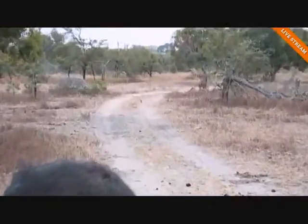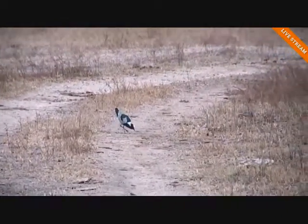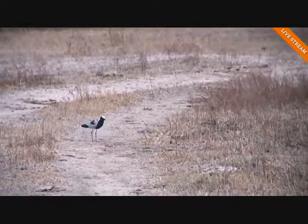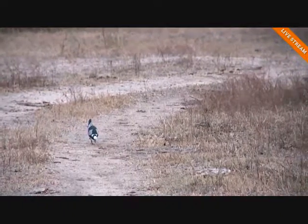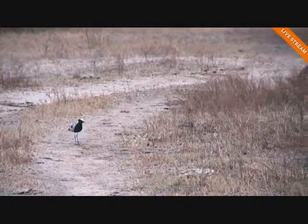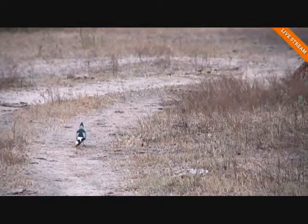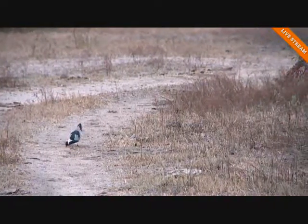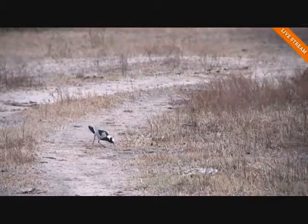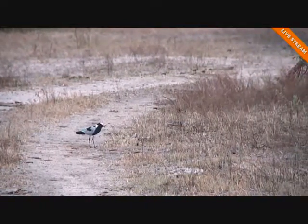And I wonder if these blacksmith lapwing have a nest and any eggs in the area. It's fairly common for lapwing to nest communally, even with different species, and that way they've got increased security for mobbing predators or deterring larger animals from walking over their nests. So again, safety in numbers. This one appears to be feeding already, possibly on some ants or termites. It looks like it's very small prey that it's feeding on there.